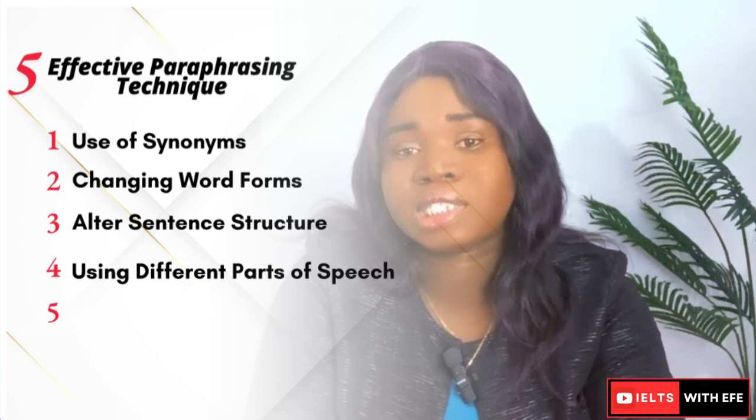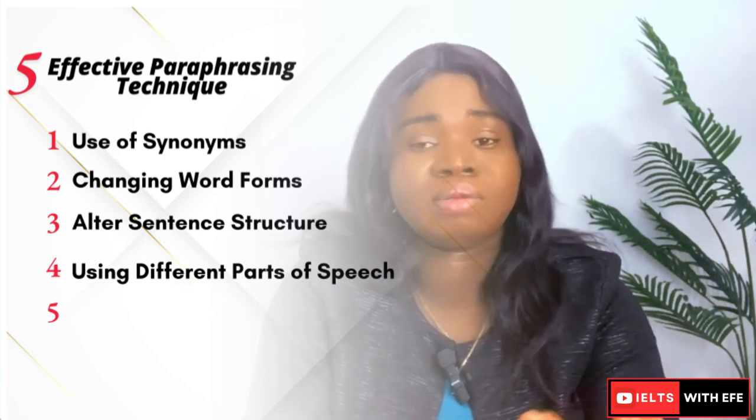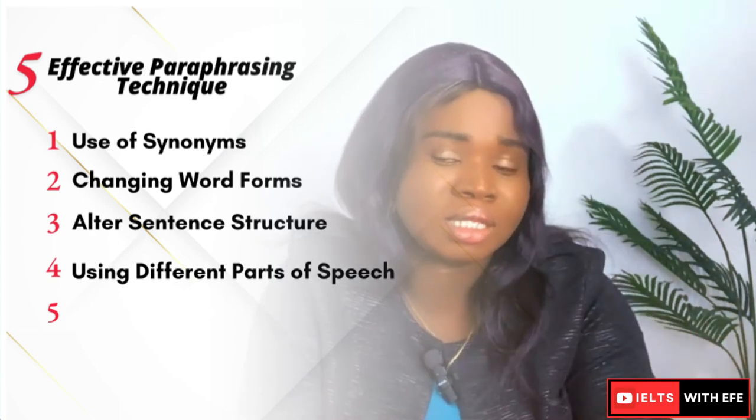The fourth technique of paraphrasing is to use different parts of speech. Often we can simply change the grammatical structure of the sentence. We can change the active voice to become passive. And this is a great way to paraphrase a sentence.